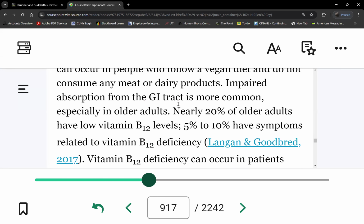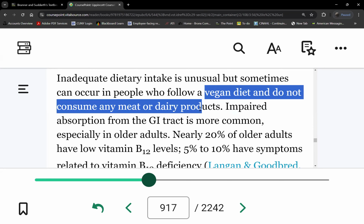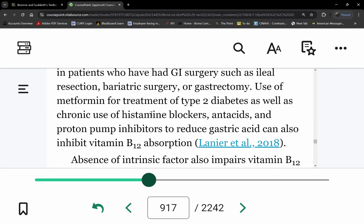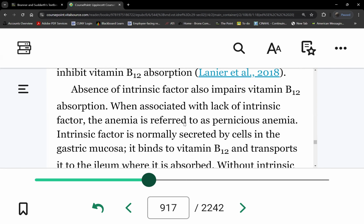So this is B12. These are the risk factors. Vegans, or anyone who doesn't eat B12 sources of foods, which are high in meats and dairy products. Or those who had gastric surgery, either for weight loss or maybe for cancer or other stomach conditions. Again, intrinsic factor is necessary to absorb B12.